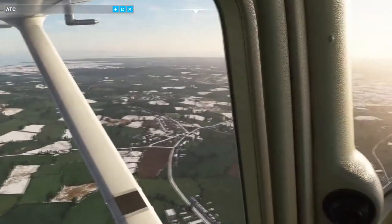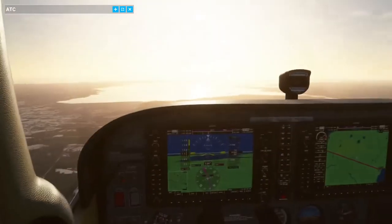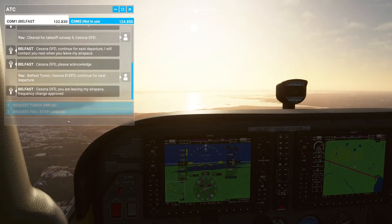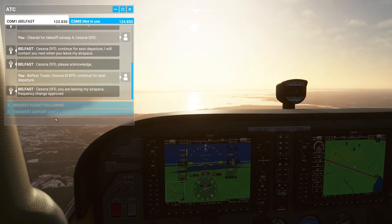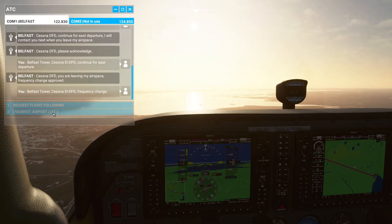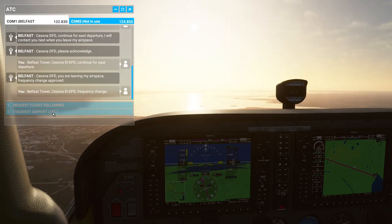Wind towers. Cessna Delta Foxtrot Delta, you are leaving my airspace. Frequency change approved. All right. Acknowledged. Belfast Tower, Cessna Echo, India. Delta Foxtrot Delta frequency change.